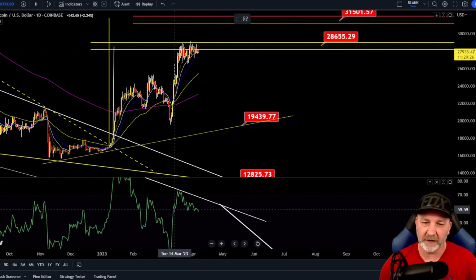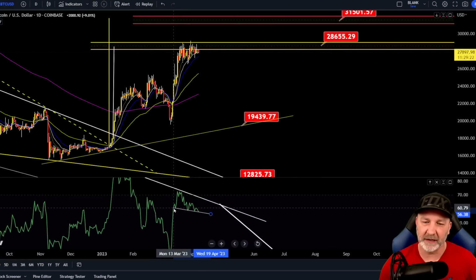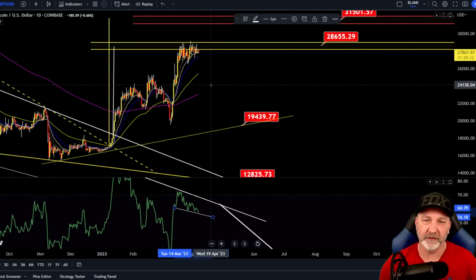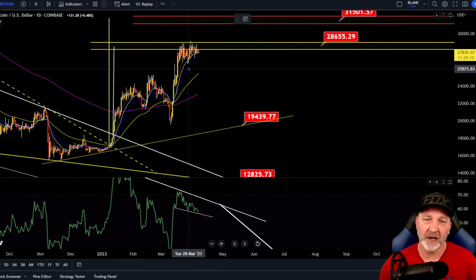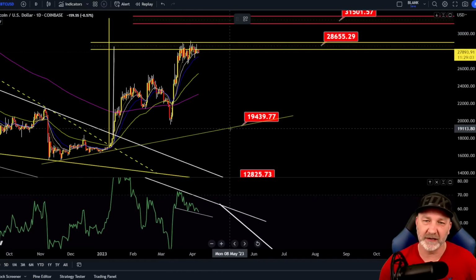Show you real quick. If we look at this here, draw this trend line on the bottom. We're making lower lows on the RSI in the daily, higher lows in the price action. In an uptrend could be bullish, hidden bullish divergence, saying we could get a move up. Not to say it has to, right? But there is a possibility we get one more spike up before continuing down.